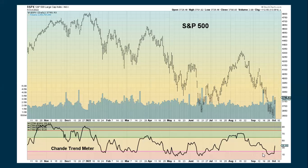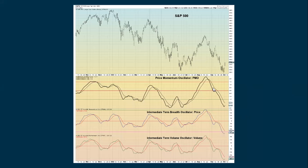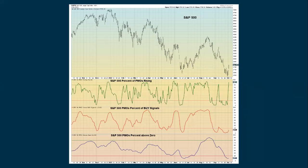Intermediate term, after the Sean trend meter was giving us an extreme negative reading, it is now showing a lot of improvement. Our oscillators, this is happening too fast for many of them. So we're seeing a little bit of a turn up with the PMO also based on price and volume, but it's going to take more than this to shift, even though we have a couple of our oscillators turning positive.